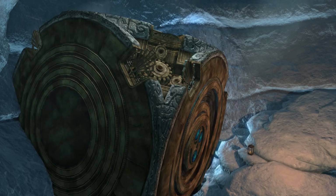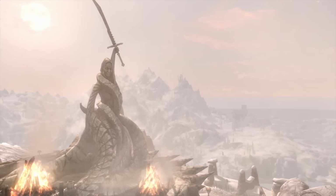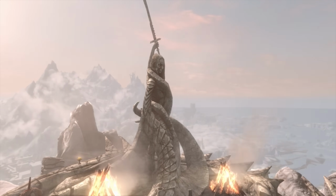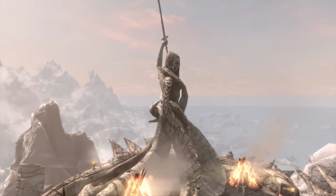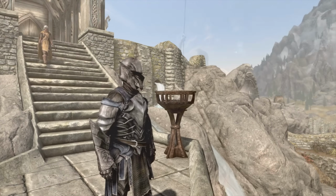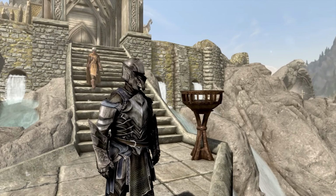Next up, we have the Ebony Mail, an artifact belonging to another of the Daedric princes revered by the Dunmer. This prince is Boethia, who represents deceit, conspiracy, treachery, and sedition. Boethia is also known for relishing in the suffering of mortals. Sounds like the kind of character you wouldn't invite to a party.